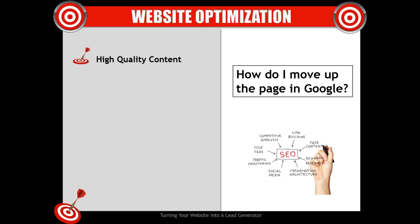So number one, and the highest way to get ranked up there, is your content. You really need to have good, solid content on your website. A lot of text, I would say more text than not, because that's what search engines are looking for.